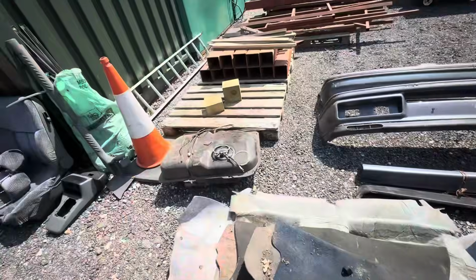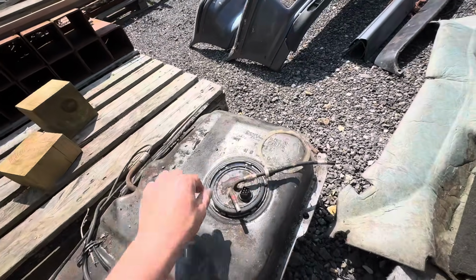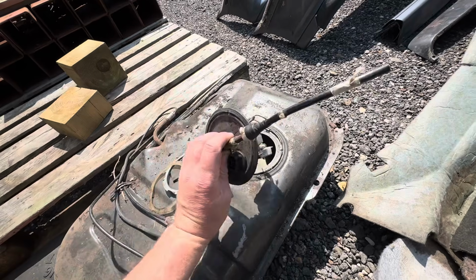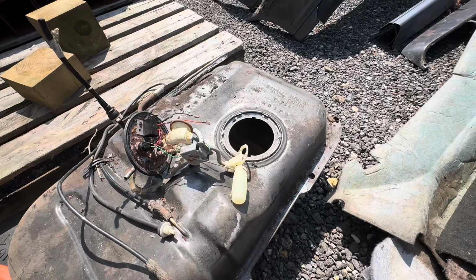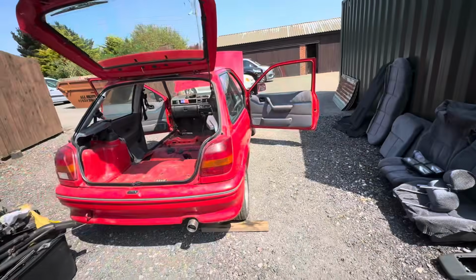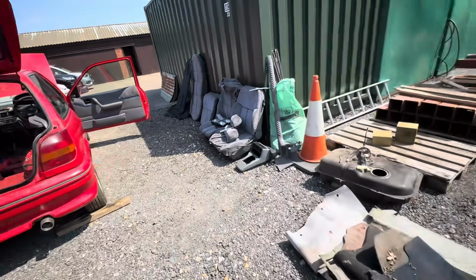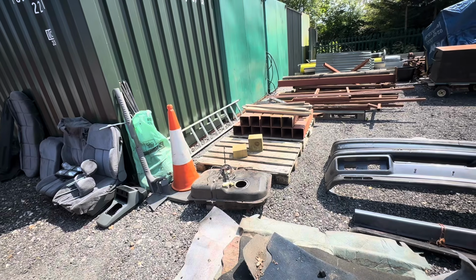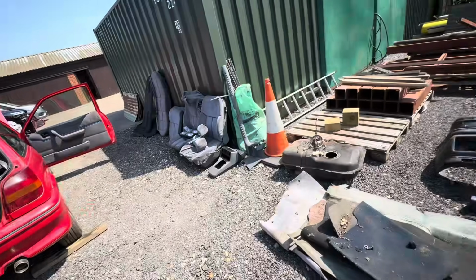The fuel tank is there, and it does look good inside. All of the lock is there for it, the gasket's there. But when I've popped this sender in here, you can see the fuel pump is actually missing off the bottom of it. Before I go any further on this car, I want to know if it runs. I'm not going to waste my time on it if it doesn't run. So I need to source a fuel pump for this, and that is going to stall me a little bit. So I'm going to get straight on that now and see if I can find one.